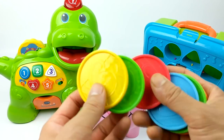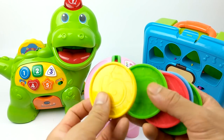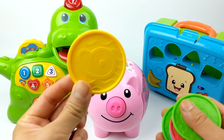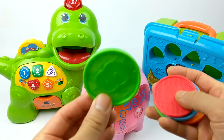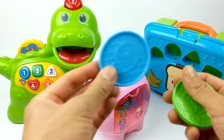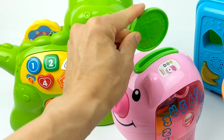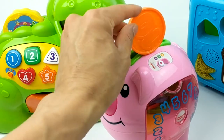Oh my gosh, so many coins to put in our piggy bank. How many coins do we have? Count with me. One. Two. Three. Four. Five. Six. Six coins.